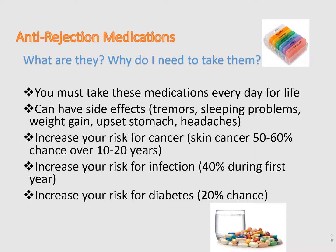It is from a completely different person. Therefore, the medications will trick your immune system into letting the kidney stay in your body and become your friend. Therefore, the name anti-rejection medication fits the function perfectly. However, you must keep in mind that these medications can have side effects. Some side effects include tremors or shaky hands, difficulty sleeping, weight gain, upset stomach, and headaches.